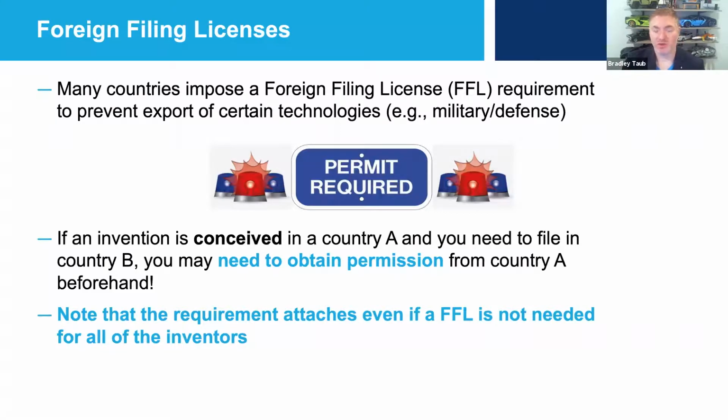And an important point to note here, for international teams, which is very common with EIA, where you have inventors from multiple countries: even if you have just one inventor that was in a different country, this will be a requirement for the entire application.